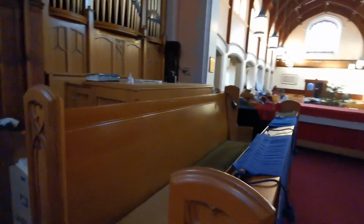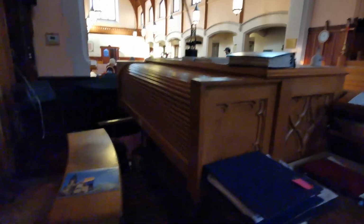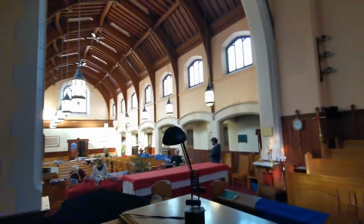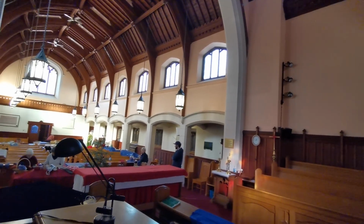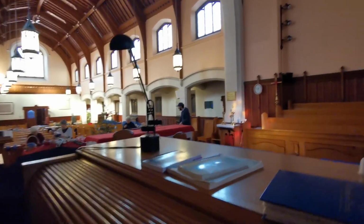We'll go up now and see where the organ is, and check out behind here. Whoa. From here, if you just take a look, wow. It's a very deep and narrow channel. Very spacious. So the organ is right there. And down below, it's kind of dark over here a little bit. I hope you can see it.